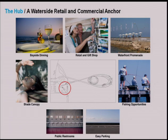For bayside dining located here, you have the possibility of being right out over the water, and also, frankly, this is one of the best views of the pier itself. So we're trying to create this moment in the project as a place where you can see that new icon for the city with the bay in the backdrop. This would be a place for sit-down, seated dining, as well as retail amenities, a gift shop. If you're buying a postcard or a souvenir at the pier, this would be the place that you would go.